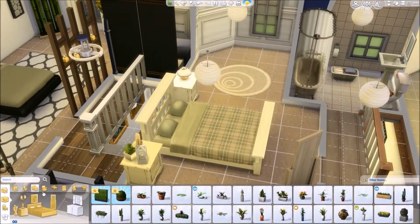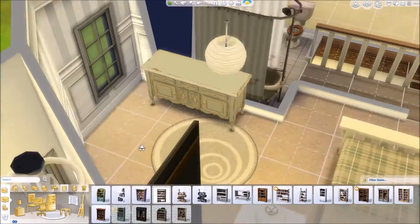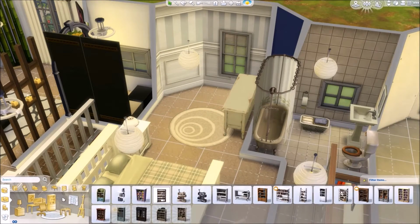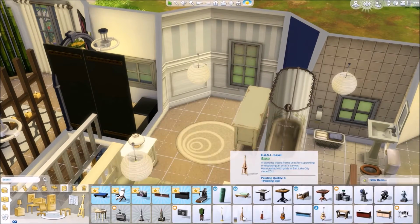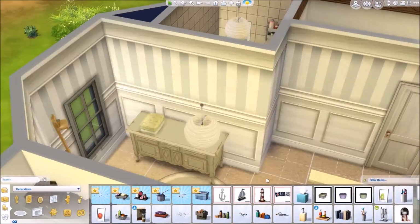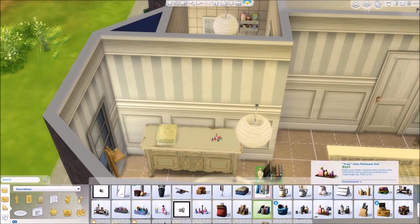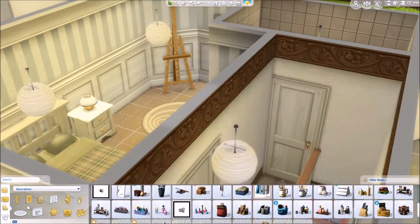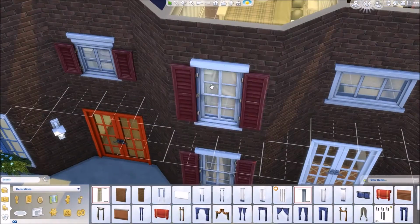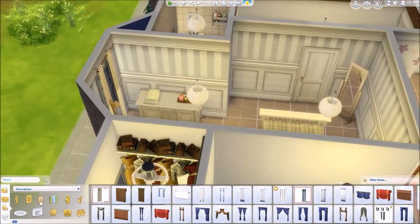The kids' room is amazing. I just can't wait for you guys to see it. I'm just loving how different all these builds are, and I loved that chest of drawers there because it had a sort of distressed look about it, like it's secondhand, which is definitely the vibe I was going for. And I decided to pop an easel in here because I thought that our single mum would enjoy painting to de-stress a little bit.